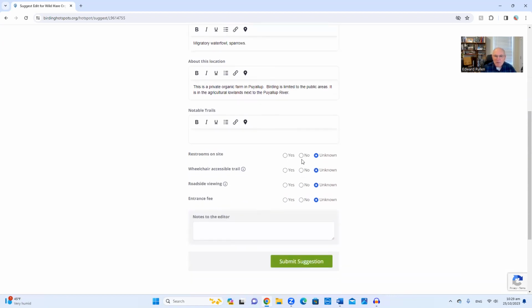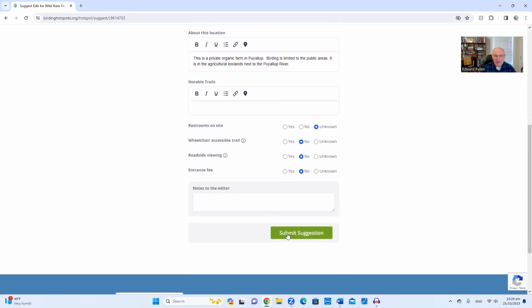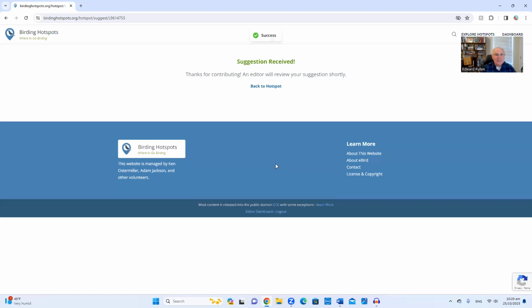And then, are there restrooms on the site? I don't know, so I'm going to leave that unknown. Is there a wheelchair accessible trail? There really isn't. Is there roadside viewing? It's not a place you go for roadside viewing, but there's no entry fee. And then I'm going to submit that. That's all there is to it.